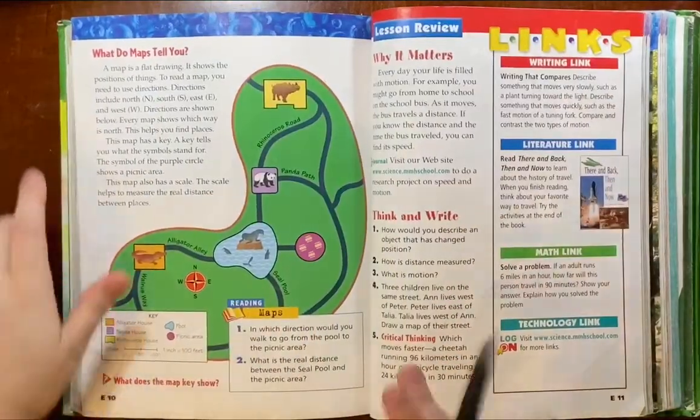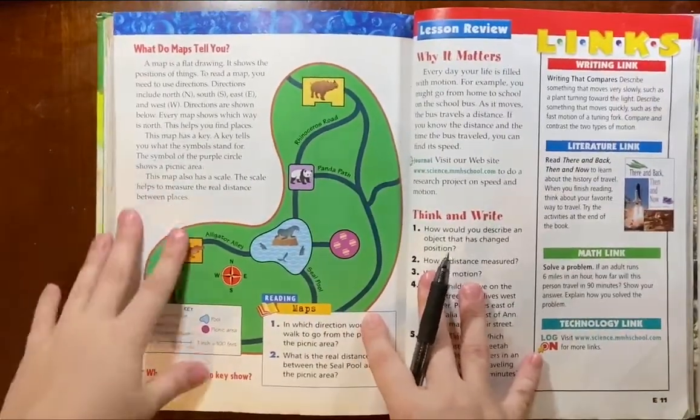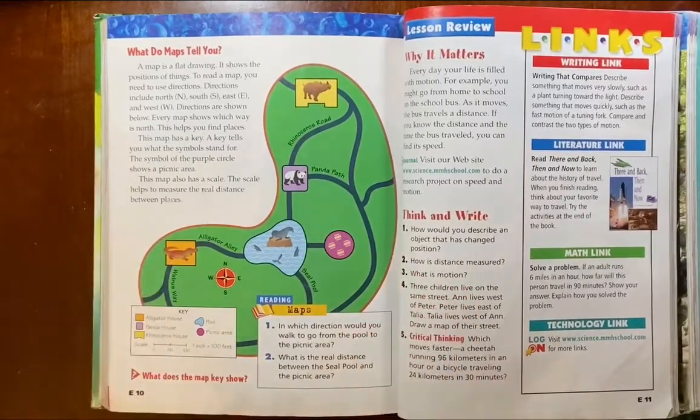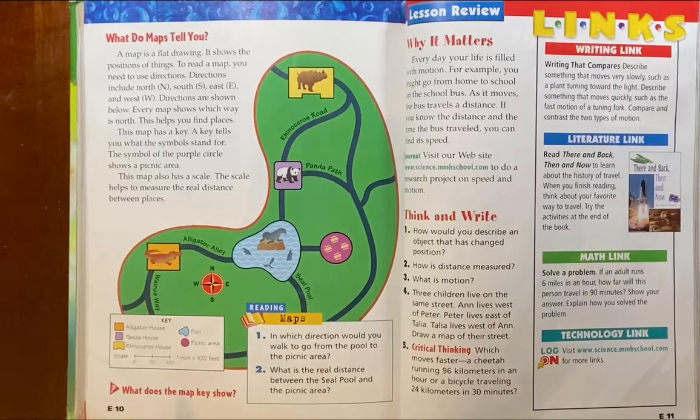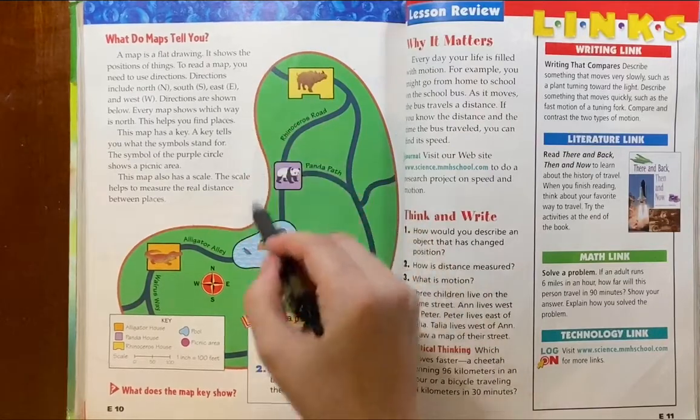Hopefully this section's pretty easy for you. It's mostly just vocab. All right, this map: Panda Path, Rhino Road, Seal Pool, and Walrus Way. We've covered this in social studies. There's a map key with a scale. It's got images. Then we have pictures and the outline of our place.